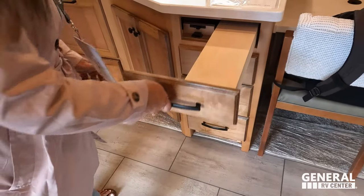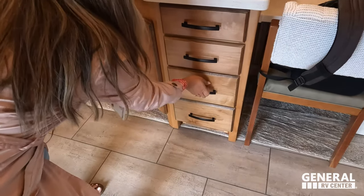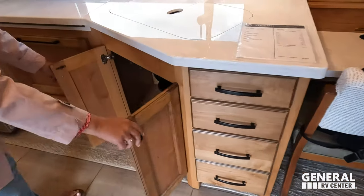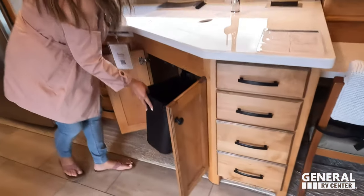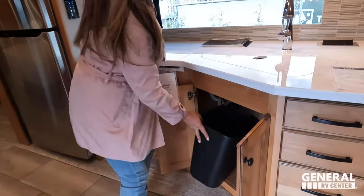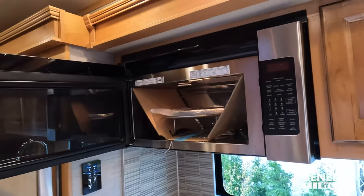Nice. And we've got 3 drawers for utensils. Okay. Soft close. Very nice. And more storage under here. Oh, with a trash can! Hey, that's a $156 trash can. Maybe more, Matt, because this is a Tiffin. Heck yeah. Red Roll Tide. War Eagle. Yes, ma'am. Convection microwave.